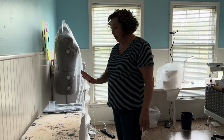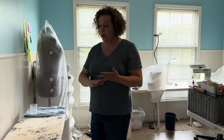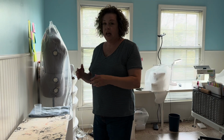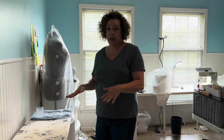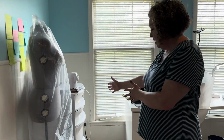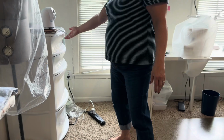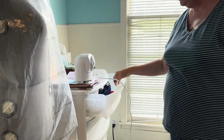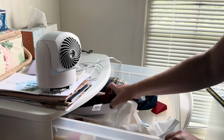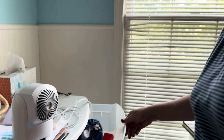I had all of my ironing supplies like my sleeve board, my pressing cloths, hem gauges, things like that in the drawers below in that dresser. So what I ended up doing, a lot of the things that I kept in this cabinet are now in my drawers here, and I moved all of my ironing supplies into this drawer here. So I've got my tailor's ham and seam roll and all sorts of fun stuff in there.